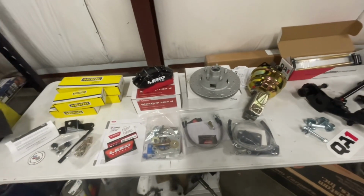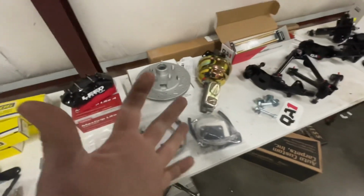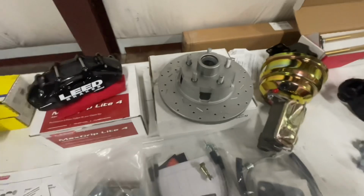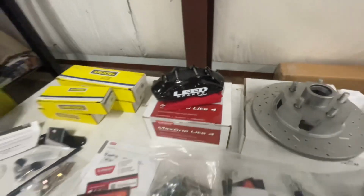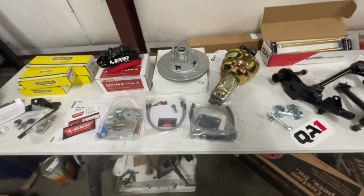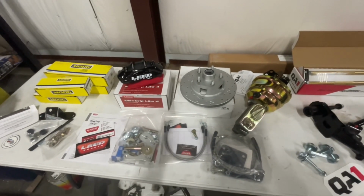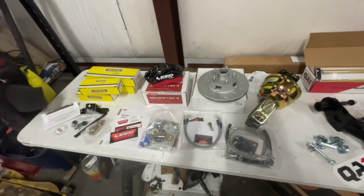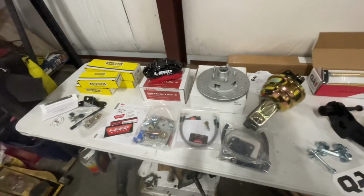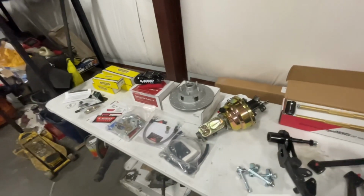Then Lead Brakes stepped up with their new Max Grip Lite 4 disc brake kit, and it's gorgeous. It's got the cross-drilled and slotted rotors. It's got a 4-piston caliper that's actually made by Wilwood. It comes with everything you see here. It's supposed to be a direct bolt-on to your original drum spindles, and I am super excited to put this on instead of using the factory drum brakes that it has now. Should make the car just stop absolutely wonderful, and I can't wait to show you guys once it's installed. And I went with the power system because, why not?